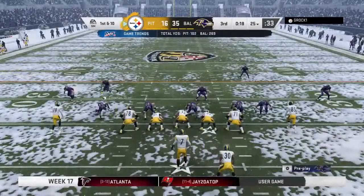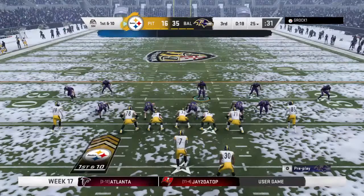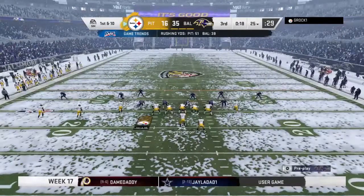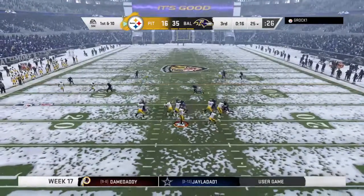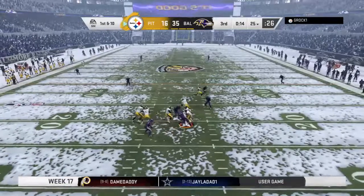The Steeler offense here about ready for their next drive. And tough to win games if you're going field goal here. They got a field goal last time. Now they'll be looking for a touchdown. They're looking for the big chunk now because, as you noted, the field goal.